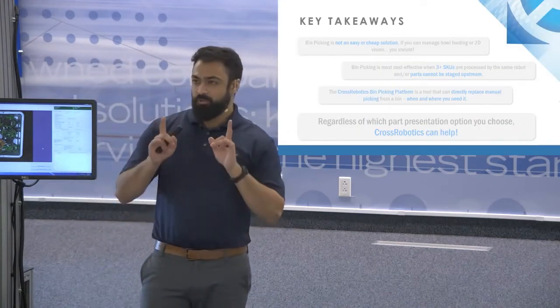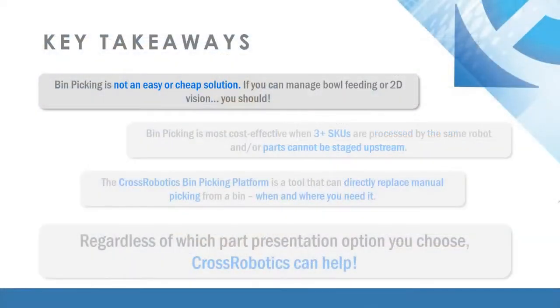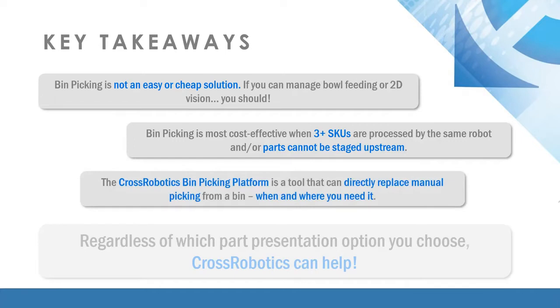So, last slide before we take a longer look at our demo. Key takeaways. As I've said up front, bin picking is not the easiest or cheapest solution. If you can manage, you should at least investigate bowl feeding, 2D vision, mechanical fixturing. Worth investigating before bin picking. The cost effectiveness of bin picking is realized really when you have 3 or more SKUs processed by the same robot, and your parts can't be staged upstream. That's kind of the first indicator that we look for when evaluating bin picking solutions.